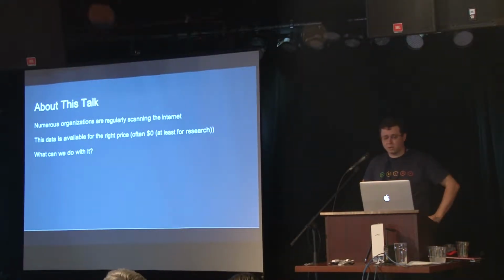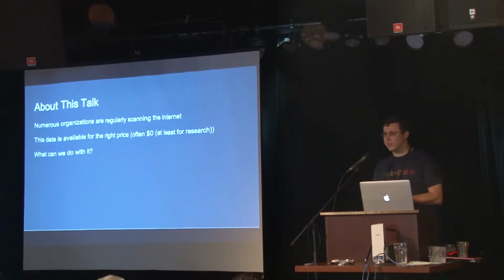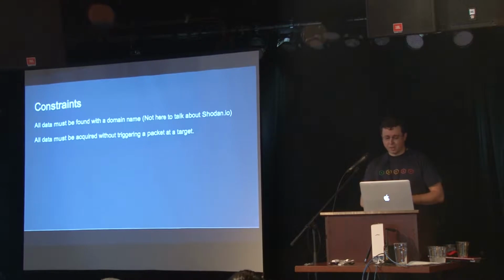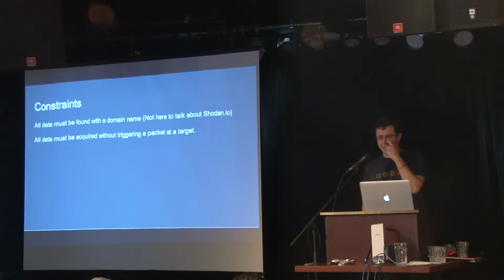There are a lot of companies that go and collect information on the internet. All this data is generally available for the right price, and in many cases, the right price is $0, especially if you're a researcher. So, what sort of things can we do with it? Some additional constraints: all data that I'm going to pull up is going to be found with the domain name. I'm not here to talk about Shodan.io, where, of course, I can search for things and turn up all sorts of things on the internet.